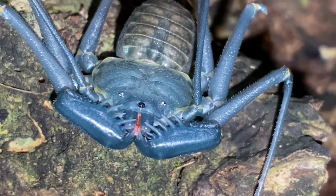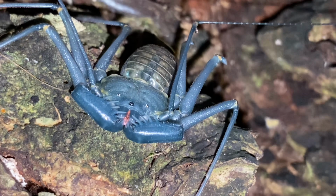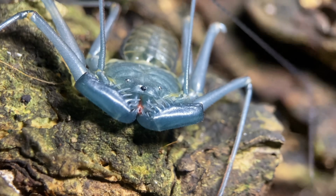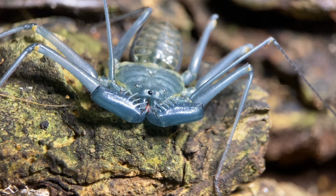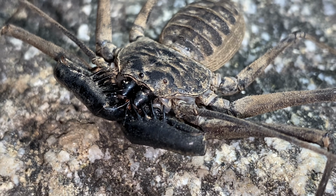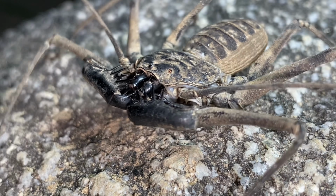And this one is blue because it is teneral, or post-ecdysis. That means that it has molted recently, and it is hardening back up again. Once this is complete, it'll have its normal colors again. They don't start out as blue when they freshly molt. They actually start out as more of a white color, and then they transition to a light blue, a darkish blue, and then eventually become grayish again. Adults of this species are usually slightly brown, but this is due to accumulated dirt on the exoskeleton and not so much natural coloration.